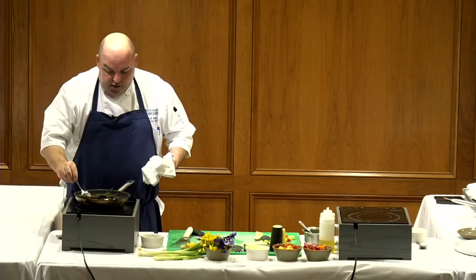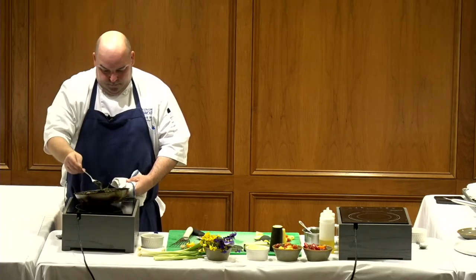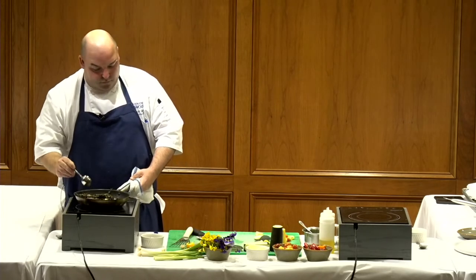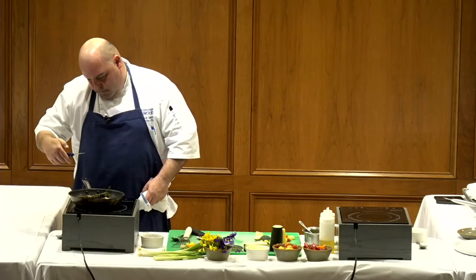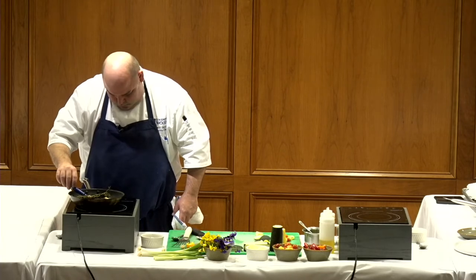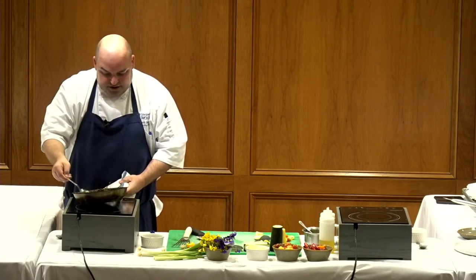So our fish is slowly roasting. It takes a minute, but believe me, it's worth the time. So I believe we're just about there. I'm going to check with my trusty thermometer here. And there we go, we're about 140 degrees right now. So about another 30 seconds in the pan, then I'm going to pull it off. Keep basting the whole time.